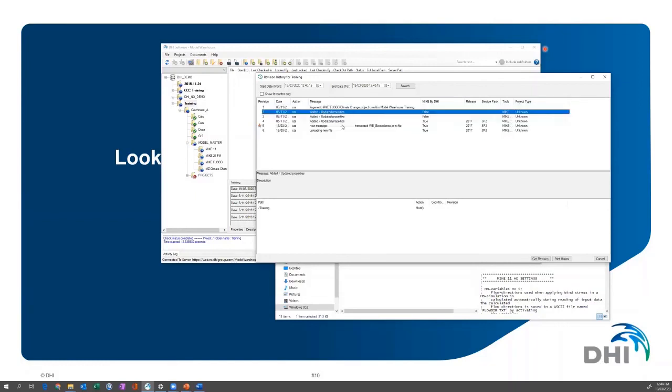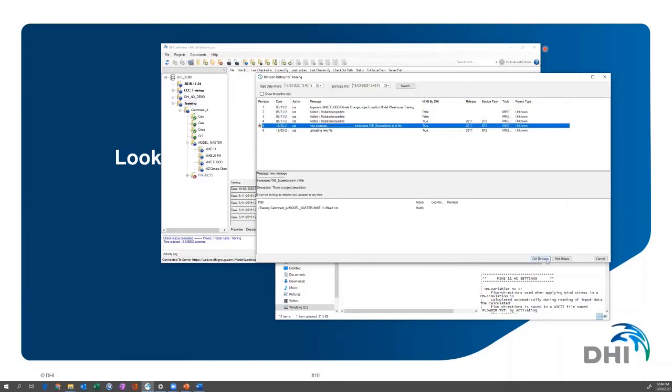For every single revision, you can retrieve that revision with the Get Revision button. You can decide where on your laptop you want that revision saved, and that revision will be exactly as it was when you committed it to the Model Warehouse. If you deleted files afterwards, those files won't be in. If you changed some files, you will get their previous revision.